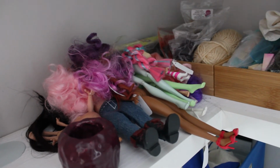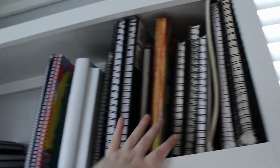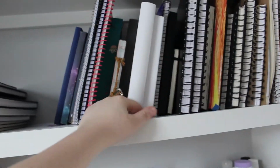So I've kept all this stuff, and then this is where all my doll stands are going to go, but right now there's only two because I haven't unpacked the rest. And then down here I just have a couple things full of stuff that I didn't really know where to put otherwise. Then up here we have chaos to everybody except me. These are my old sketchbooks in order from oldest to newest that are all finished. These are my sketchbooks that I'm still using. Any type of notebook or sketchbook. There's even some photo albums in here. And then this is stuff that I haven't started using yet.